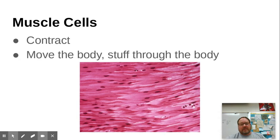Muscle cells, pretty straightforward. They do one thing, they contract. And when they shorten, they move things. So skeletal muscle moves your skeleton, so it moves your body. But you also have stuff like smooth muscle that we see here that contracts and moves things through your body. Think of your esophagus or your intestines or your stomach, stuff like that.